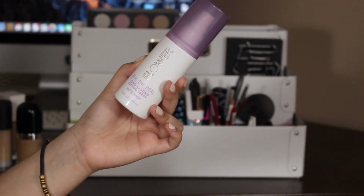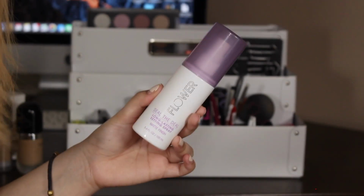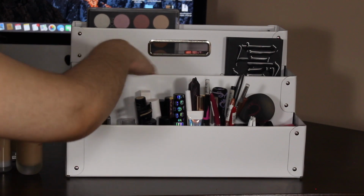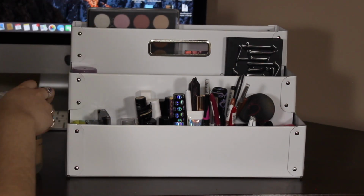And oh my god, I did not believe in the power of setting spray, of prolonging makeup, until I used this one. The Flower Beauty Seal the Deal Long Lasting Setting Spray Matte Finish. Amazing, so good for that. Still testing it out, but holy crap, it has been working wonders. So now this whole thing is now clean, and I'll just be organizing it all back in.